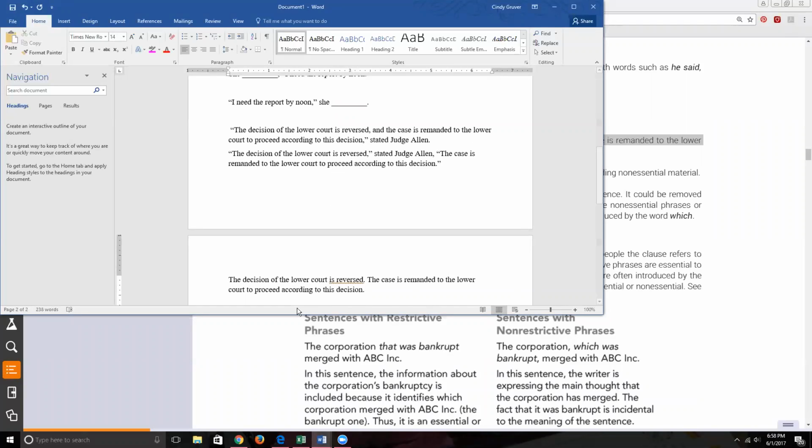Okay, so this is how it was originally written. This is how we're going to punctuate this. Everything is going to look the same up until Allen, but because this is a complete sentence right here, we're going to change this comma to a period. So this is our signal that this is a complete sentence. This period tells us that this is complete. Then we have to capitalize the next word because this is a complete sentence. We're starting a new sentence.